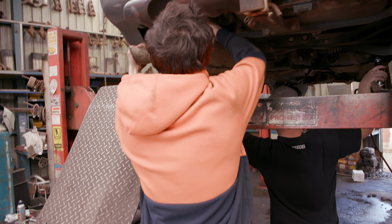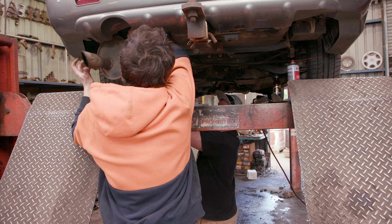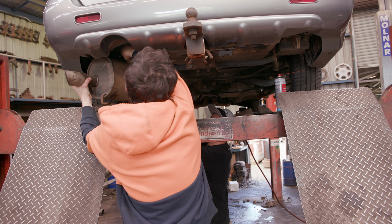Put my beer over there so I don't spill it. We haven't spilt a beer in a couple of episodes. They really want to do it all over your workshop floor though.